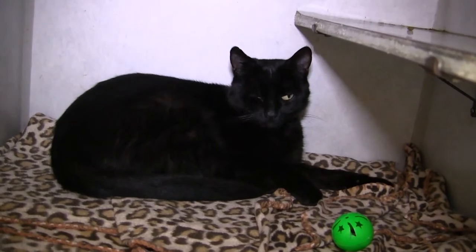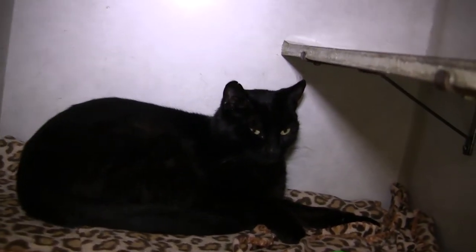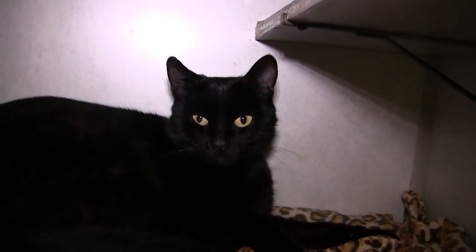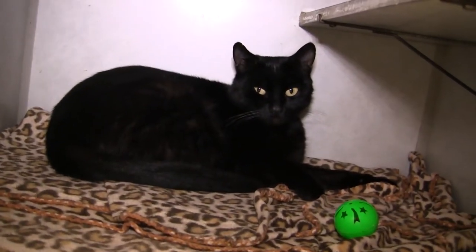Here is a beautiful black cat. She is so shiny black. You have to come down here and see her. And she has those gorgeous topaz eyes. Stunning. Her name is Jasmine. She's just about a year old, and her ID number is 222517. Jasmine.